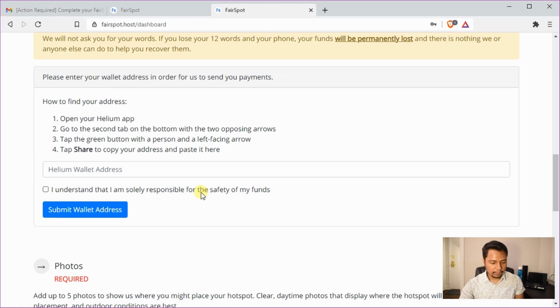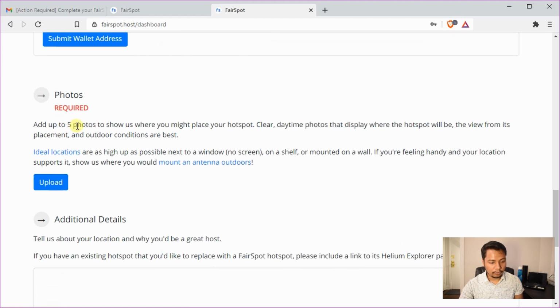The next section is the photos section. You can add up to 5 photos to show us where you might place your hotspot. So basically take the photos during daylight and clearly show the location at which you are planning to place your hotspot. Ideally, the location should be as high up as possible and close to a window.